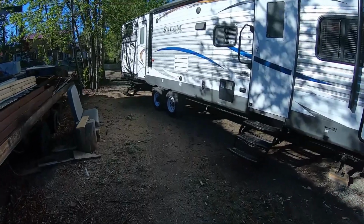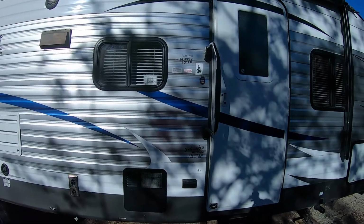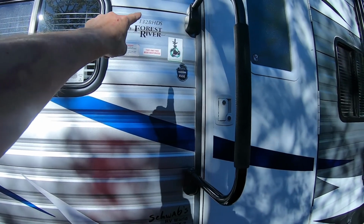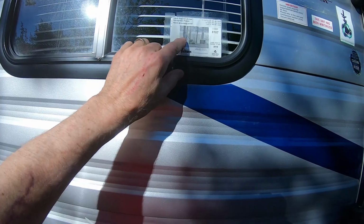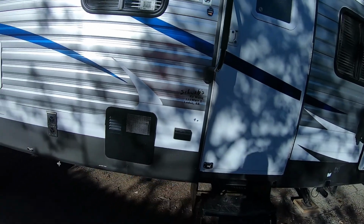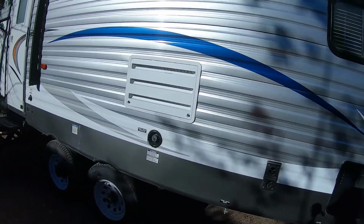It's a Salem Forest River. It's a T trailer, 32 feet, bunkhouse, double slide. Took me a while to figure that out. Yukon resident annual campground permit, 2019. So it's used, it's a 2017. Just trying to buy stuff right now.